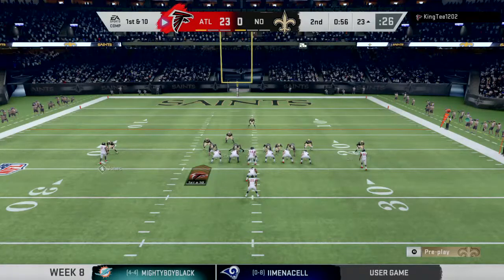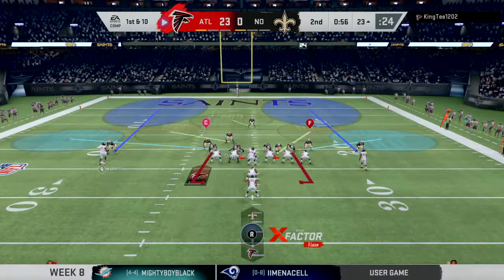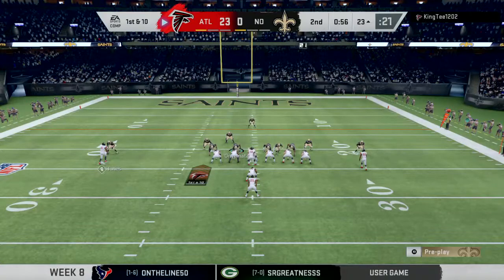Hey, I-7. Under 34. Check. Check three. Left.